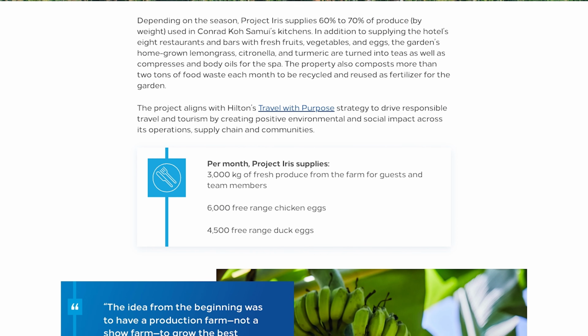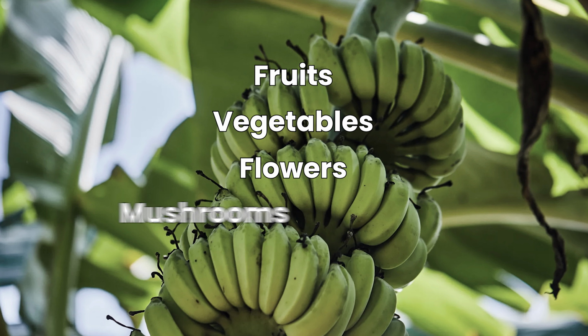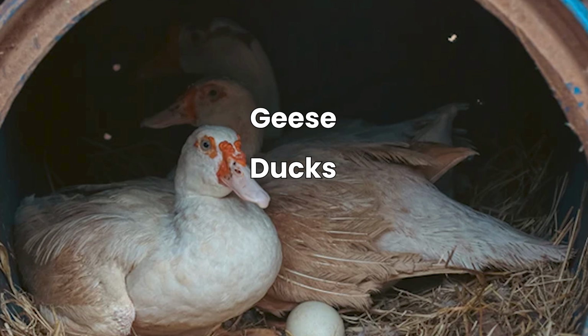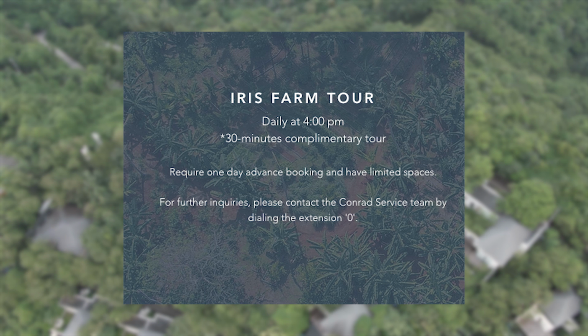Iris Farm is a Conrad's major sustainable initiative. The farm produces 3,000 kilos of food each month. They tend to fruits, vegetables, flowers, mushrooms, and more. Geese, ducks, and chickens roam here freely. If you're interested, they have daily tours of the farm.